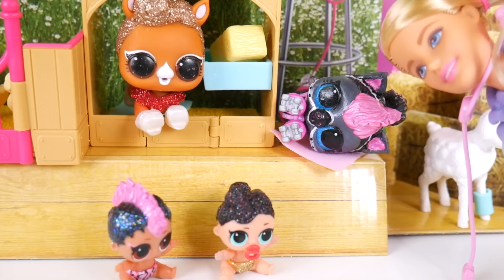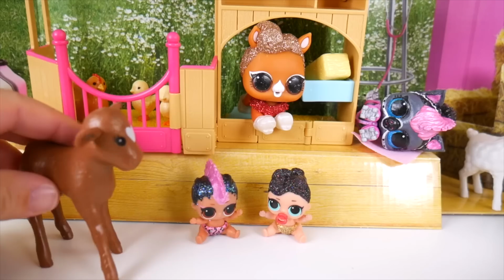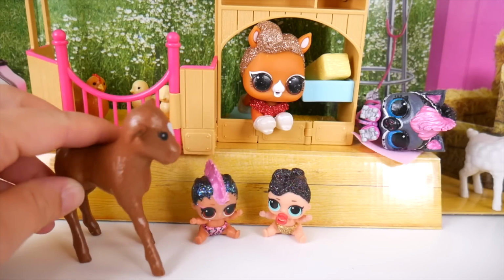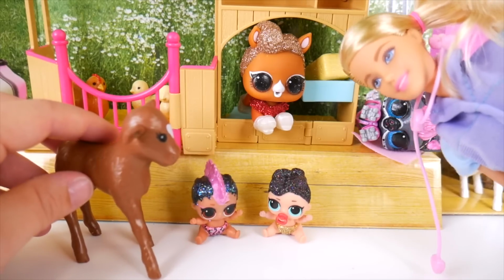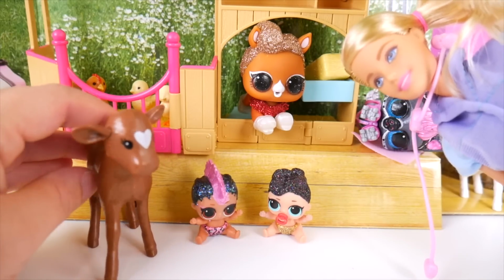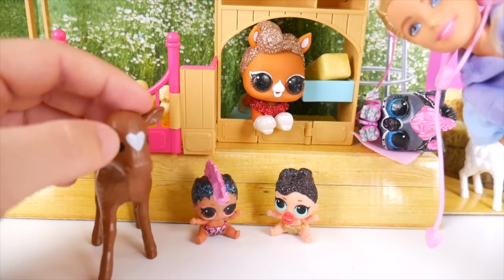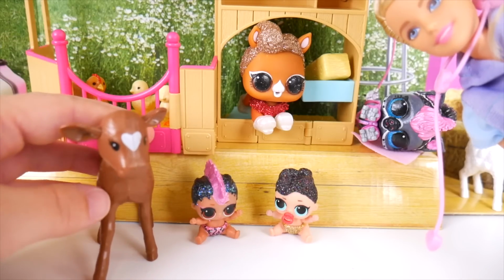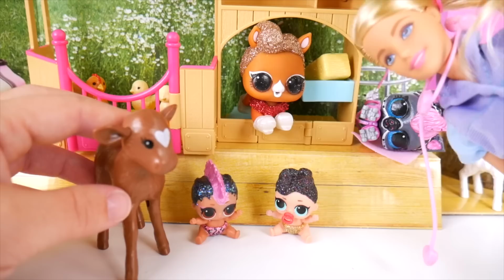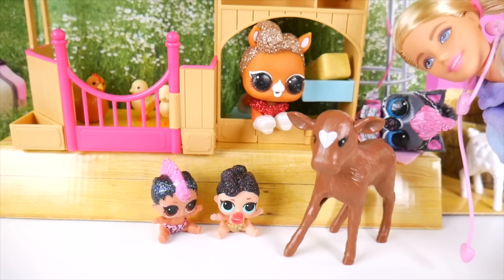Moo, moo, moo. Oh my, sounds like someone else is in trouble. Oh my, a little calf. What are you doing here without your mama? Oh, she's so pretty. She has a heart on her. Yes, she does have a little heart-shaped spot on her nose, doesn't she? Let's check you out. I think you're a little too big for my table, so I'll just check you out here. Do you girls want to stay and help me?